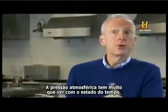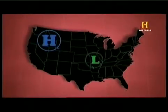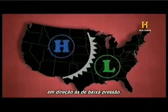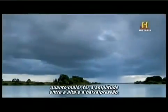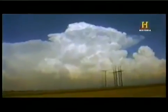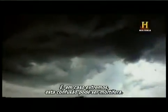Air pressure has a lot to do with weather, and particularly it has a lot to do with wind. Check out any weather map. The highs and lows are air systems seeking to equalize pressure. Wind blows from areas of high pressure into those with low pressure. If you want to think of it that way, the more steep the drop-off from high pressure to low pressure, the more severe the weather. Up there, it's a maelstrom of varying pressures, temperatures, and humidities. And in extreme cases, it turns deadly.